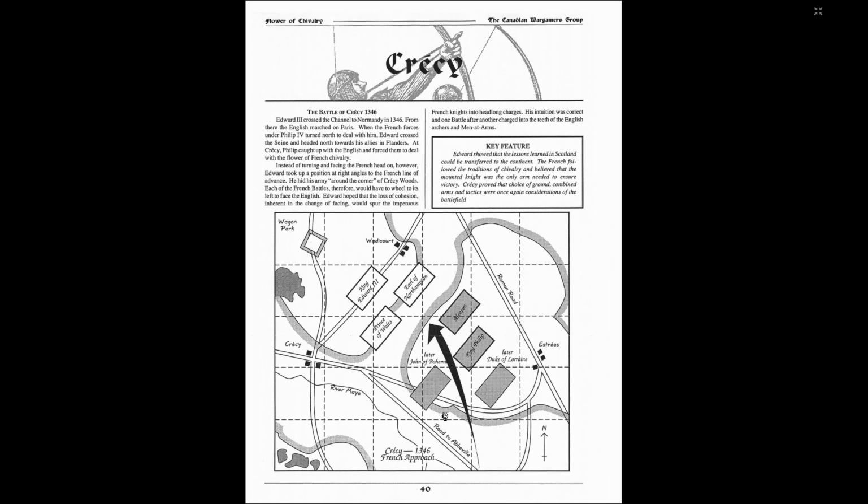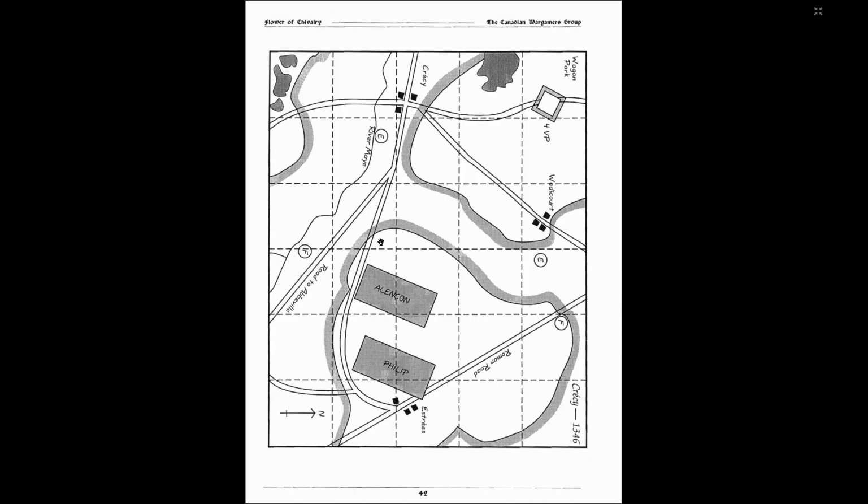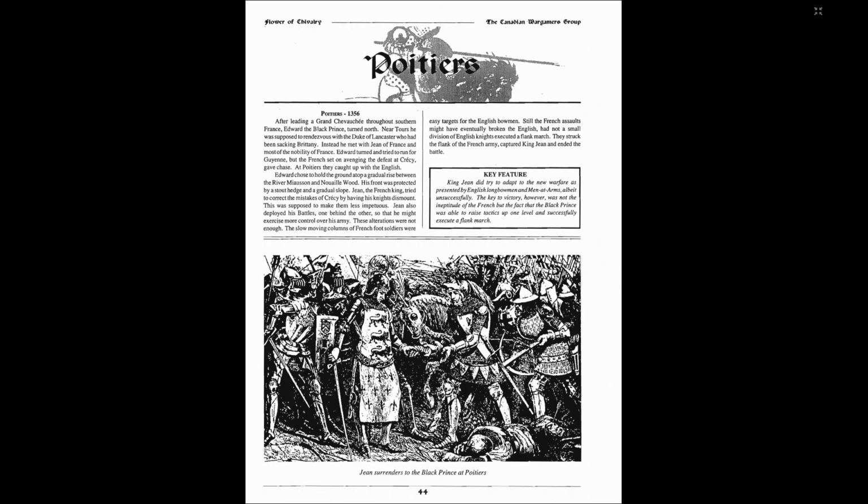Now you have how you fight Crecy, all the information and the armies, and Philip VI's briefing and Edward III's briefing. Again, the Battle of Crecy, the deployment, Alençon, and Philip shows you exactly deployment, special rules, and some information on Edward III of England. It's an amazing book with so many resources, sources.